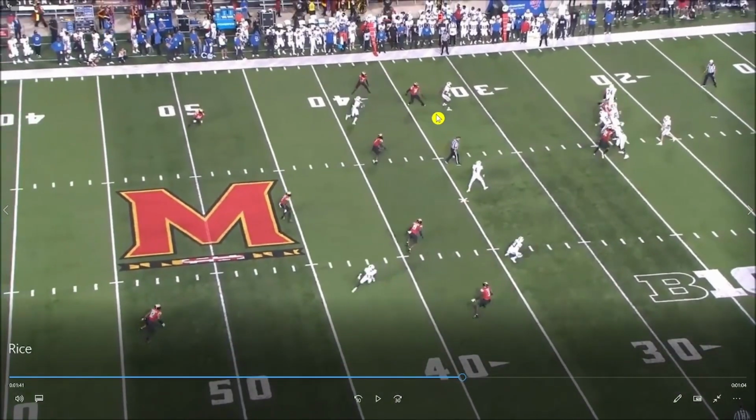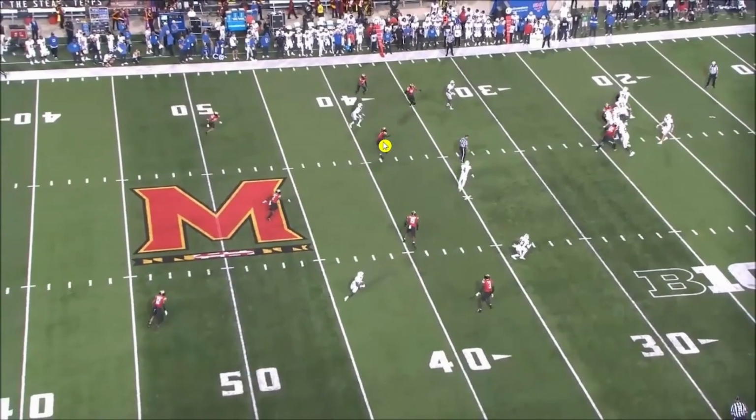I like this here. This is a nice throw by the quarterback, too. He's leading him into space a little bit. He knows, okay, as long as I don't go too far, I don't bite off too much, I can get this into a nice space.